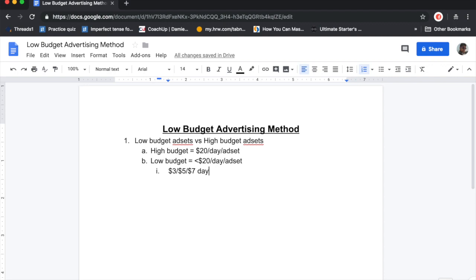And if you're doing it correctly, you should be waiting until you reach your profit margins before stopping that ad set. So $3 per day, $5 per day, even $7 per day ad sets give you the opportunity to let your ad set run for a little bit longer and let Facebook do its thing, which it is good at. But with low budget ad sets, that means you have to invest more into the audiences. This does not mean that you can get results by spending less. All this means is that you're spending less per ad set, but in general, you're testing more audiences.